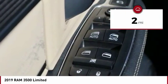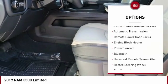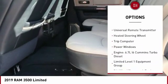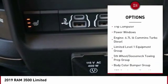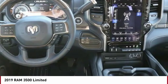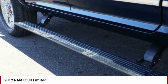Here are some of this vehicle's great options. Power heated outside mirrors, automatic transmission, remote power door locks, engine block heater, power sunroof, Bluetooth, universal remote transmitter, heated steering wheel, trip computer, power windows.